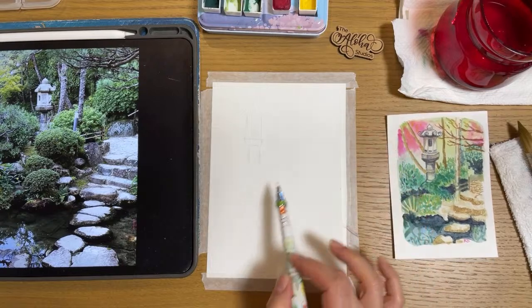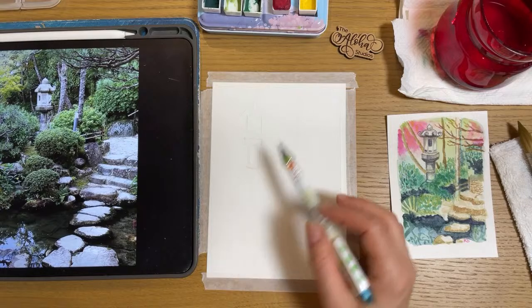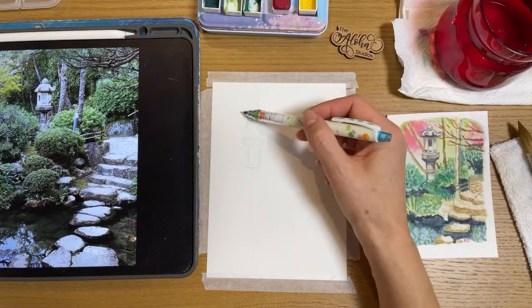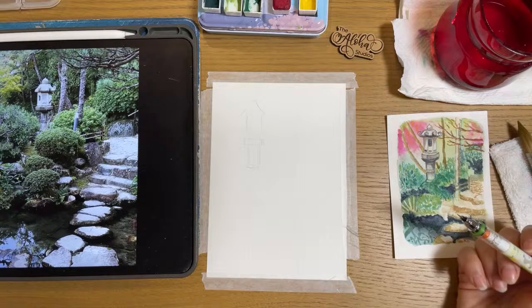Roughly は何ですか? Roughly. Ganz grob. Grob mal einzeichnen, roughly, grob, damit ich weiß, wo es ungefähr hinkommt. Hey, hey. Mhm. Yes.